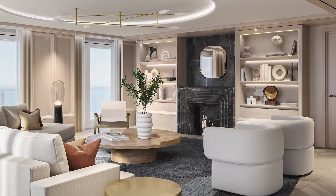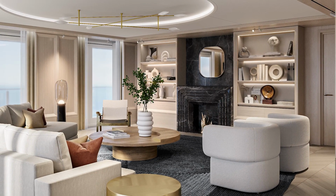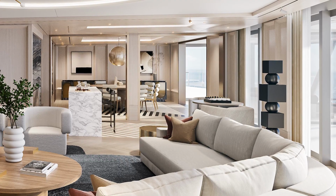This is a whole other level of Regent Suite right here. Absolutely beautiful. The skill and artistry are magnificent, making the whole space feel like a sculpture. The term master bath really takes on a whole new meaning. Is there anything else that you'd like to share about the most exclusive address at sea? Well, we're really excited for this design and for the guests to experience this firsthand.